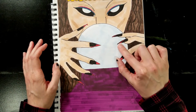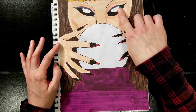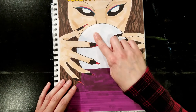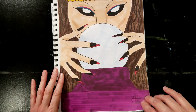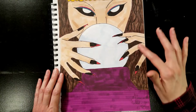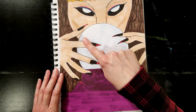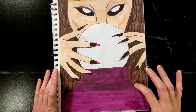I put some blood on her fingernails. She's in trance, her eyes are white. I drew her with the fine liner and then put alcohol markers. I have to find a fine liner that doesn't bleed, because if you see here, or even her nose, or a lot of places, the fine liner bleeds on the color, so I'm going to have to find a fine liner that doesn't do that.